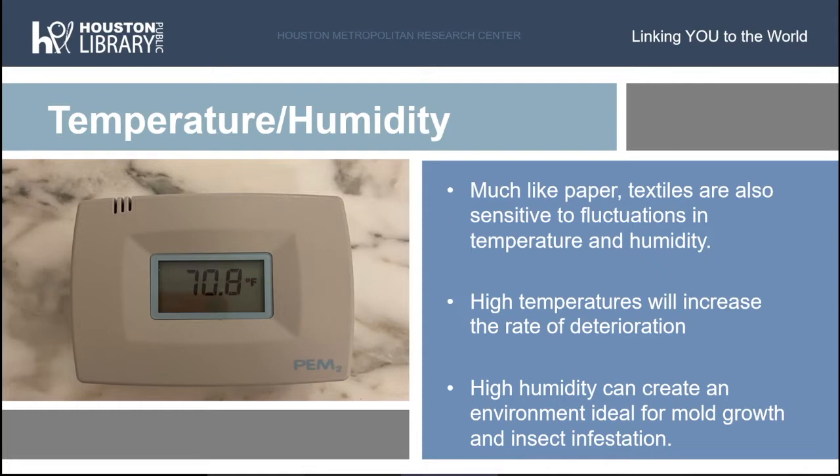High temperatures actually speed up natural deterioration processes, such as chemical deterioration, that all materials go through. It doesn't matter if it's a textile, if it's something made out of paper, even AV materials. Everything starts to go through a natural process of breaking down. However, higher temperatures are going to artificially speed up this process. So trying to store them in a cool or even at least steady temperature environment is really going to be best.